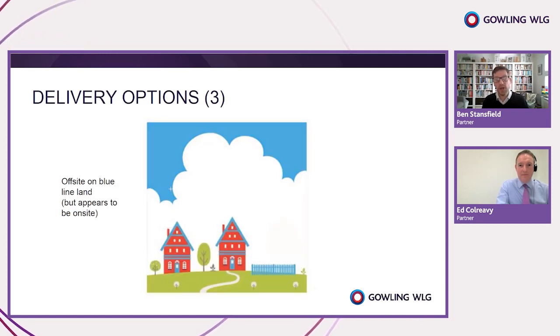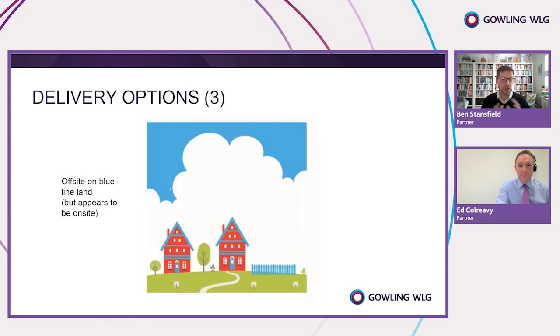Okay, so you might want to do it on your blue line land. So you might have your red line site, and you might say, well, we're going to put it on our blue line next to the resi, next to our housing estate, next to our development. Why? Because it looks like it's on site, so it kind of ticks that local mitigation box. We might control the site, our landowner might control the site, so there's a relationship there, there's a nexus there that might make it easier.